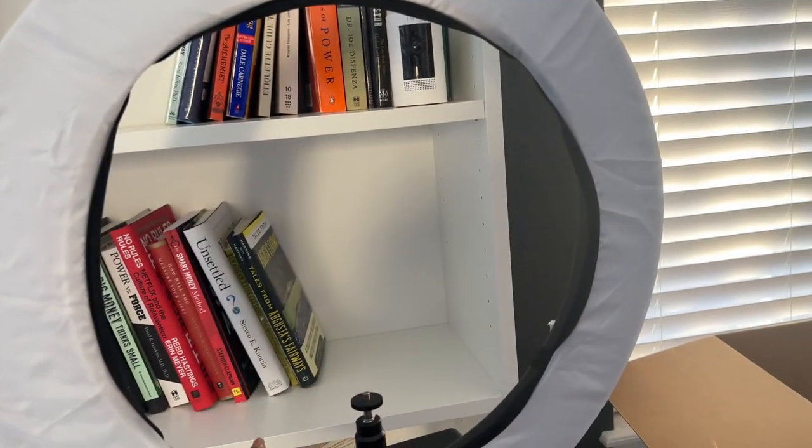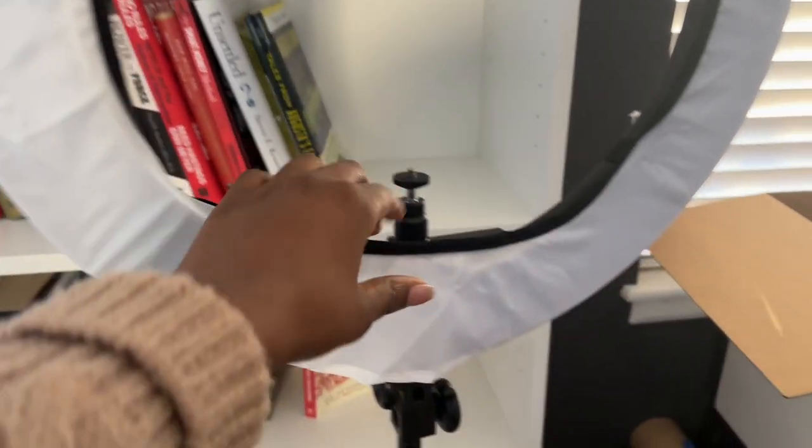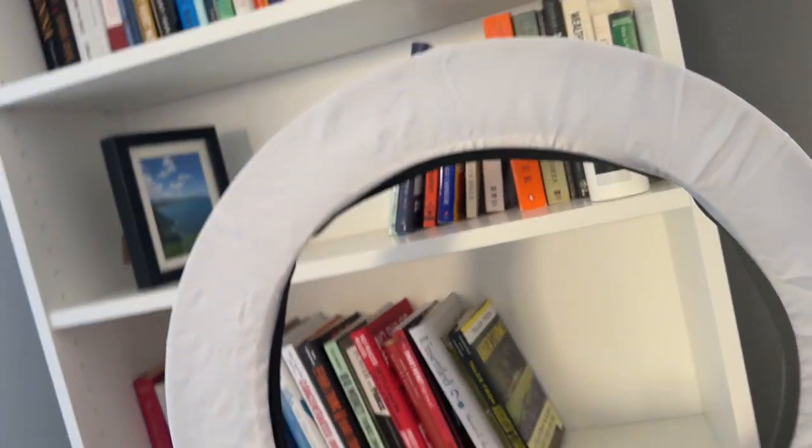And then I'll also be using my ring light and another ring light that I have for extra light just to help with shadows. And on my ring light, I put this like softbox sort of cover on it so the light isn't too harsh.